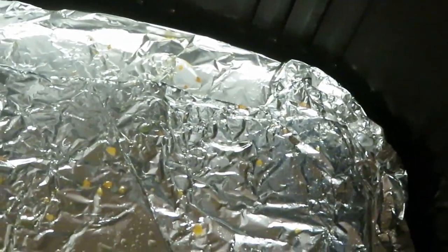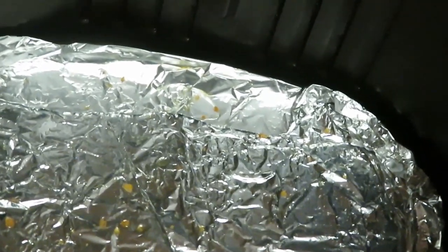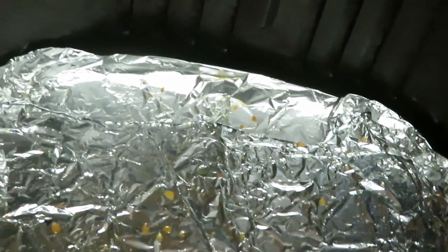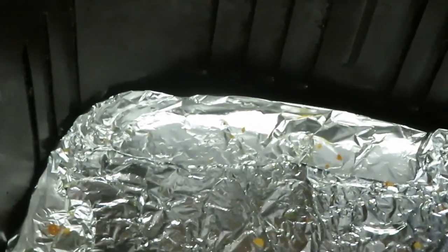Okay, let me sit you guys down so you can see. Let's get these in the air fryer. I don't think that's gonna work, so let me do it this way, because I gotta hold the camera so you guys can see down in the air fryer. Get these sausages open so we can get them in the air fryer.